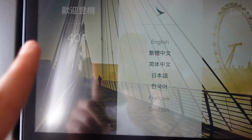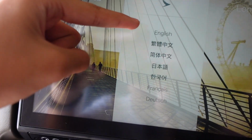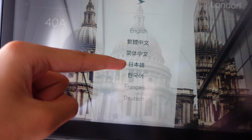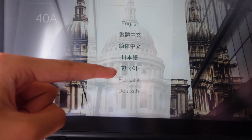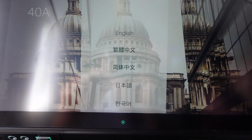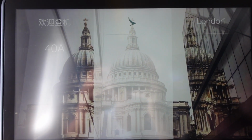So this is the in-flight entertainment. You have English, Cantonese, Mandarin, Japanese, Korean, French and German. So I'll be choosing Cantonese.